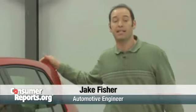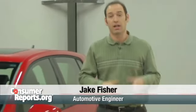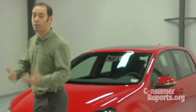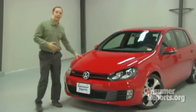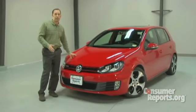With a job like mine, I spend a lot of time giving people suggestions on what kind of car they should buy. But a lot of people ask me, as a car enthusiast and a car tester, what would I buy if I had to buy a car? And the answer? It's a Volkswagen GTI, because not only is it practical and affordable, it's a lot of fun to drive.